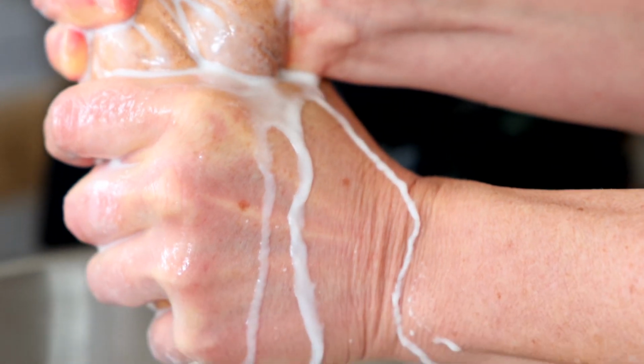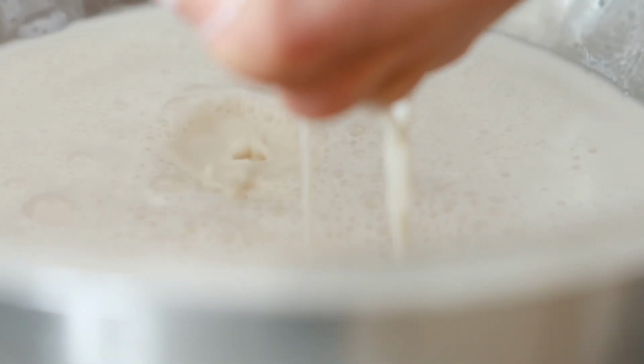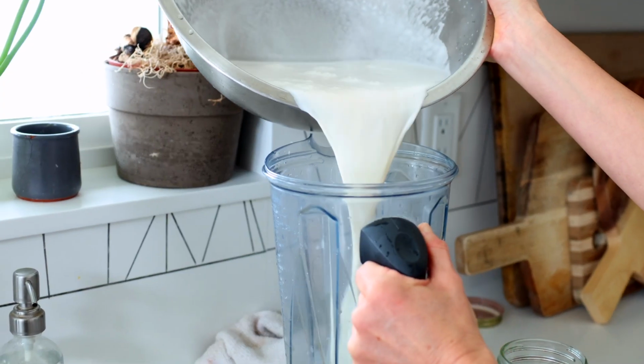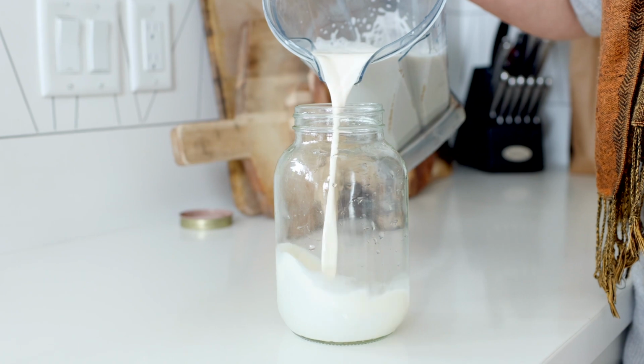Now this used to be the only way to make nut milk, but there are lots of different little kitchen gadgets that you can use that make this even easier. And I love homemade nut milk because you get freshness without extra additives.